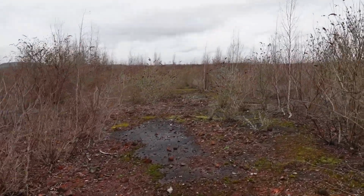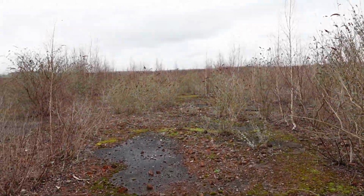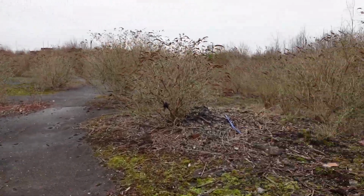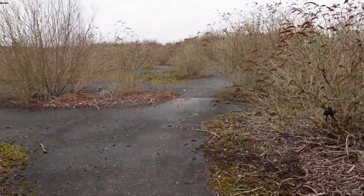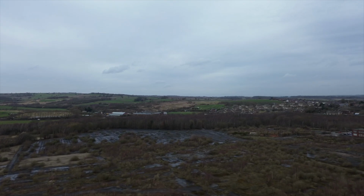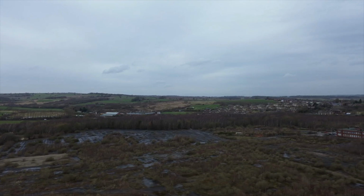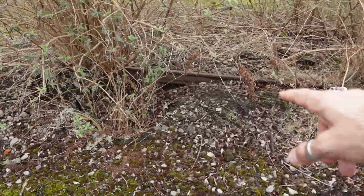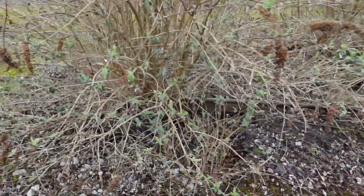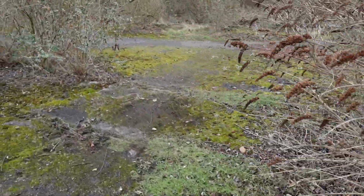Plenty of bits and bobs kicking about. Anyone local or maybe used to work here will hopefully be able to tell me what was what, because it's just the sheer size of it. It's like, good luck working that out. There we go, there's a decent piece of rail there, look at that. I can hear a train in the distance as well on that Midland line.